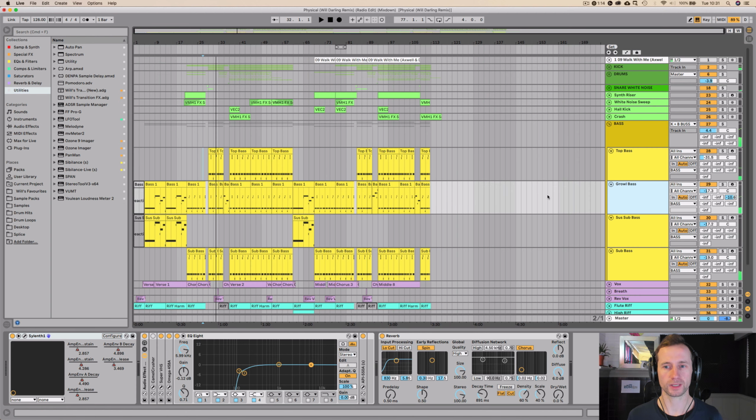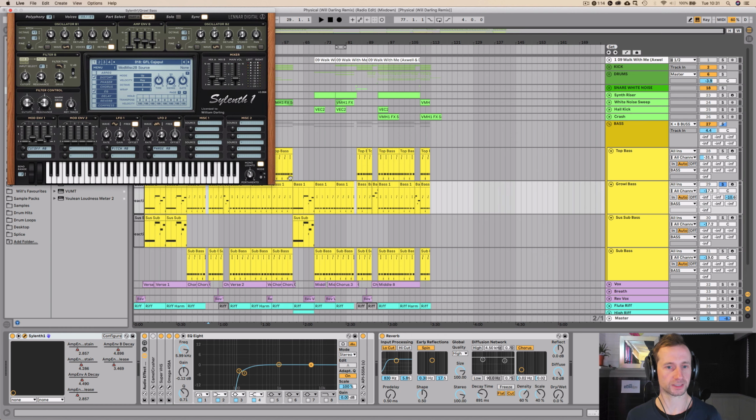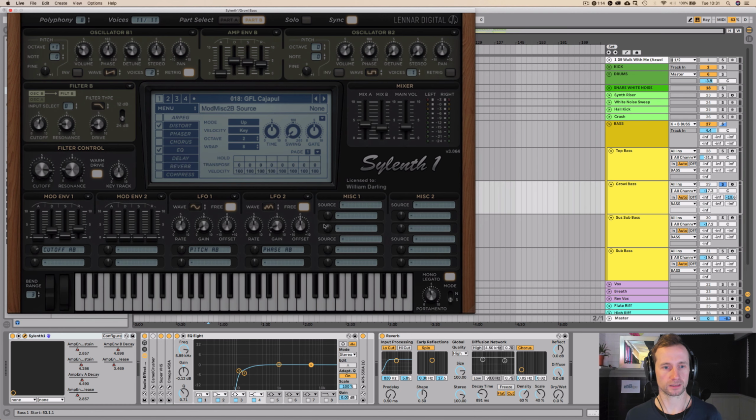Okay, so here we've got a bass sound and I'm using Sylenth. So Sylenth is a subtractive synthesizer, and with the newer version you can actually resize it, which is really cool. It's kind of essential nowadays with these massive screens that we've got. So it's great that you can rescale it. Again, as I said, Serum's a really good alternative.